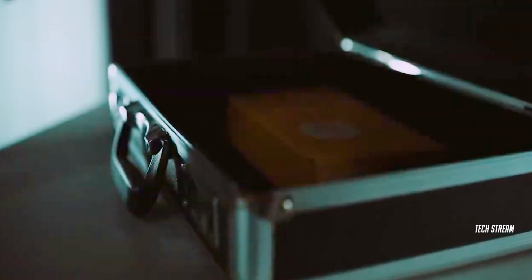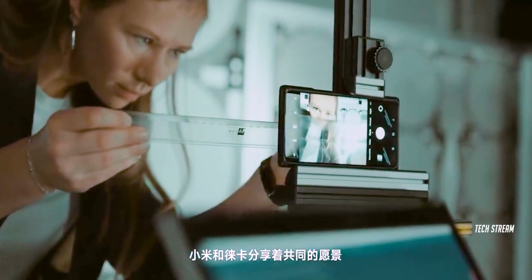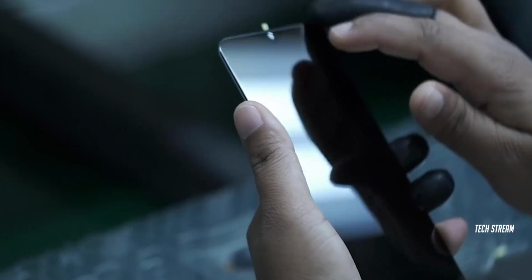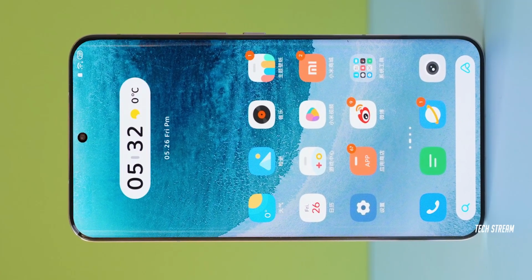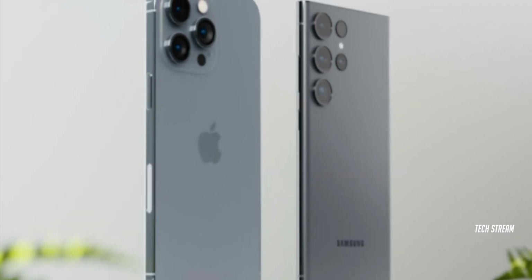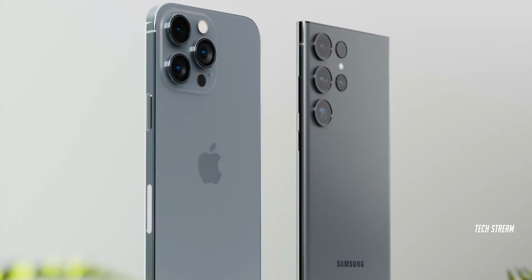So get ready for a surprise because Xiaomi is up to something big. They are working on the Xiaomi 14 Ultra, and let me tell you, it has the power to give tough competition to the Samsung S24 Ultra and the iPhone 15 Pro Max.